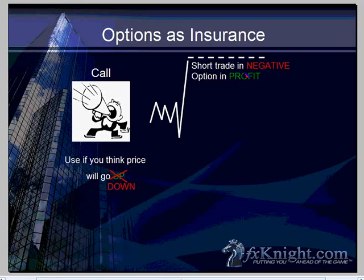They've got their butts covered. Either way, they're going to make a profit. If the trade does what they expect, they make a profit on the spot trade. If the trade does what they didn't expect, the money they make on their option brings their loss to break even. And that is the value of an insurance policy.